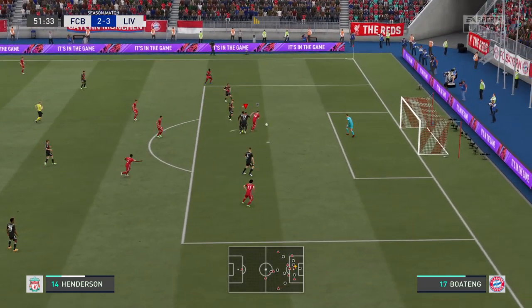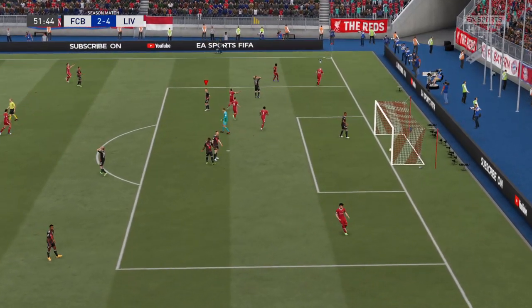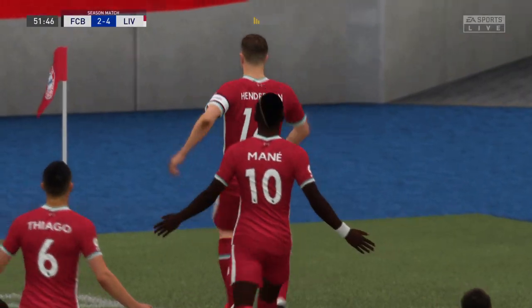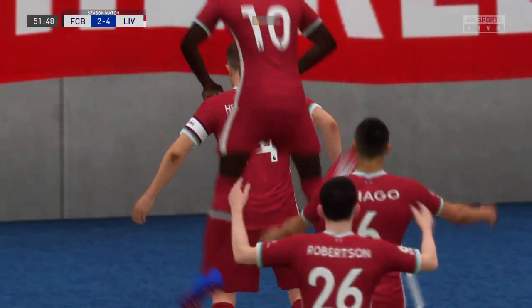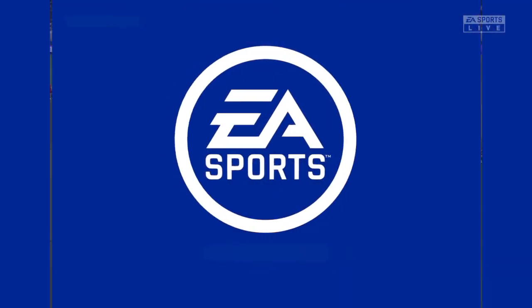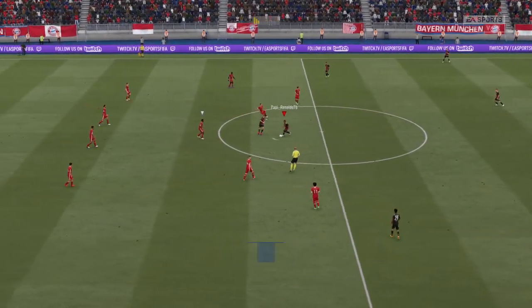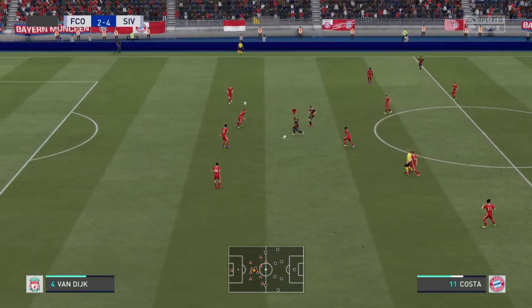Is this the moment? And a goal! That's his brace! They just can't keep him quiet! So the current scoreline, 4-2. Well, terrific skill.